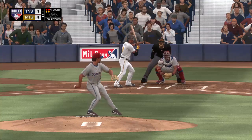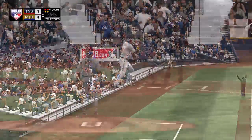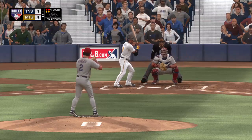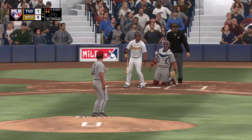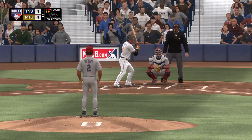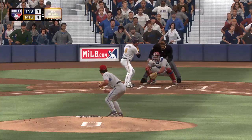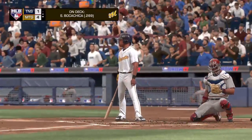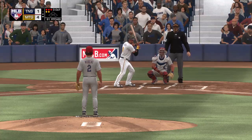All even at 2-2. Here it is. Swing and a ball sliced foul into the seats down the left field line. Into the windup. Here comes the 2-2 pitch. Again, he sends it out of play. A full count, 3 balls and 2 strikes. This is not the guy you want to walk right here. Look, the 8-hitter, this could set up a big inning if he gets on.